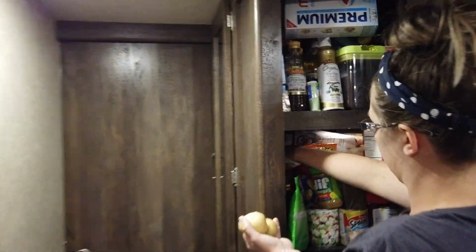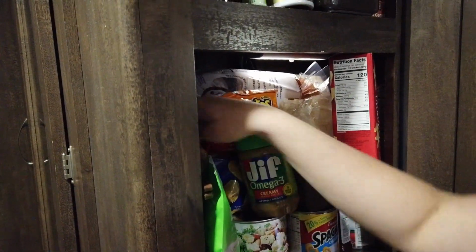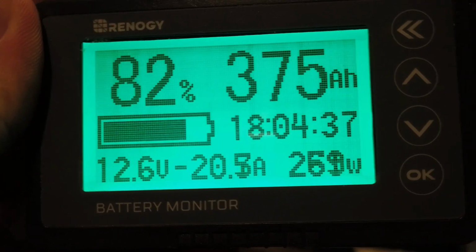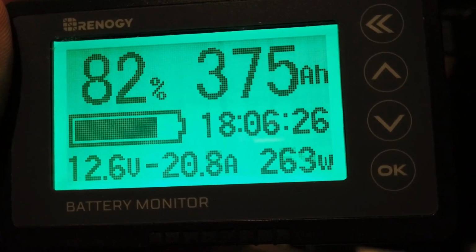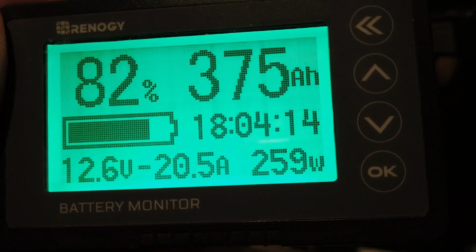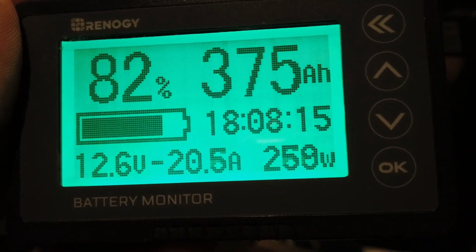Here's a sneak peek in the cupboard, just jammed full of stuff. So this is our battery monitor, and it shows in a simple percentage how much battery life we have left, how many amp hours. Currently we're pulling like 260 some watts out of the batteries, which is 20.5 amps or so, and we're at 12.6 volts.